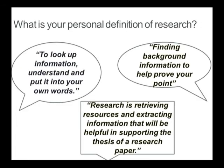Now getting into the results, as I said, I was a little bit leery about including this question, but Jonathan was working so closely with us, and it was his IRB approval that I was using. So, what is your personal definition of research?